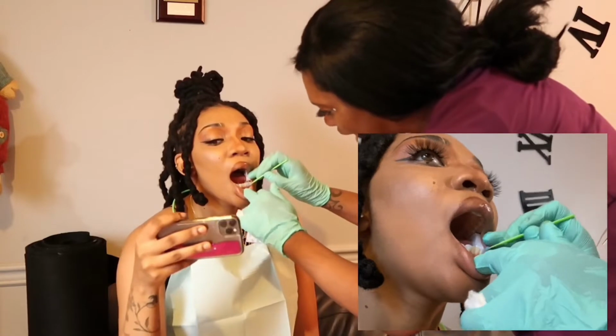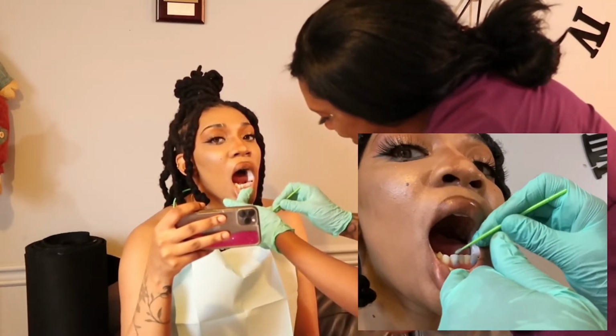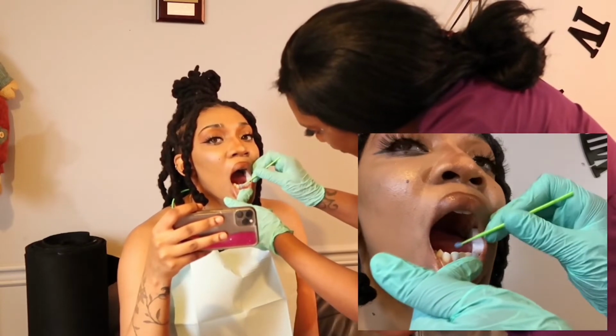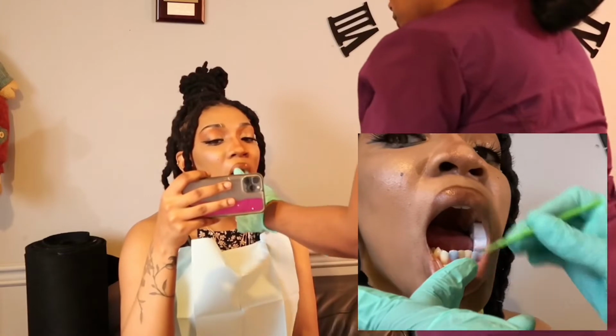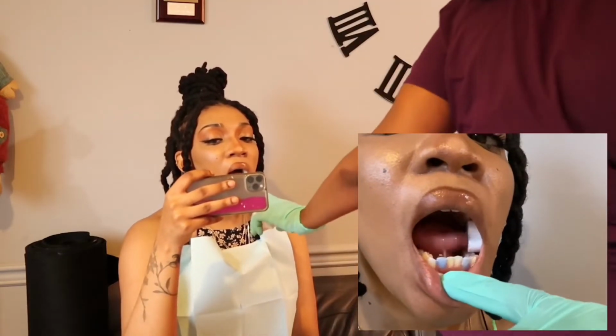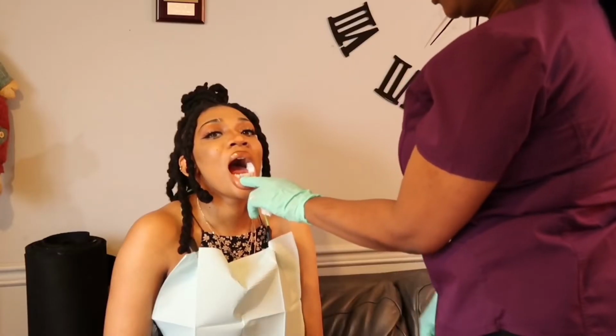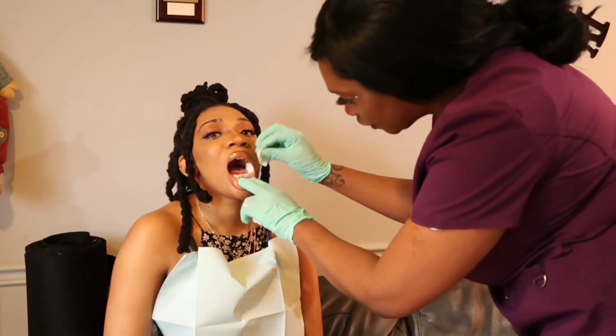So you're going to advise your client not to swallow any of the spit that is generating in her mouth right now. So I'm going to put it there. I'm going to hold. And we need to keep it there for a couple of seconds for it to activate. 3, 2, 1. Now I'm going to wipe the etch off of our teeth.